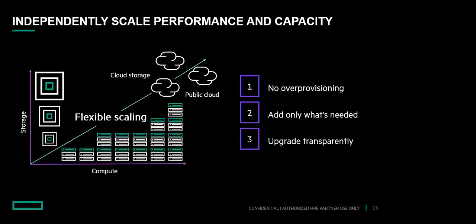Okay, and that's why we say that we upgrade transparently. We don't upgrade on a node basis. We don't scale on a node basis, where you need a specific node. Either you're willing to add storage, or you're willing to add only memory resources or CPU resources. So this flexible scaling would give you compute and storage as independently scalable options, which is known as flexible scaling.